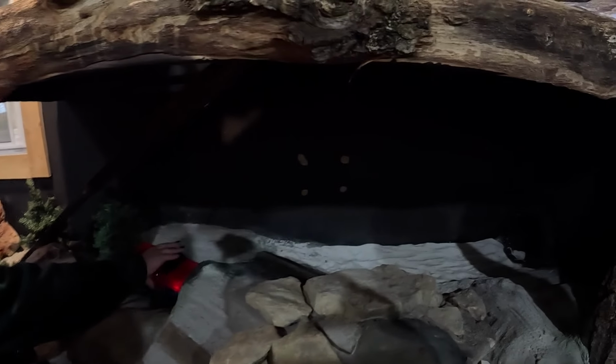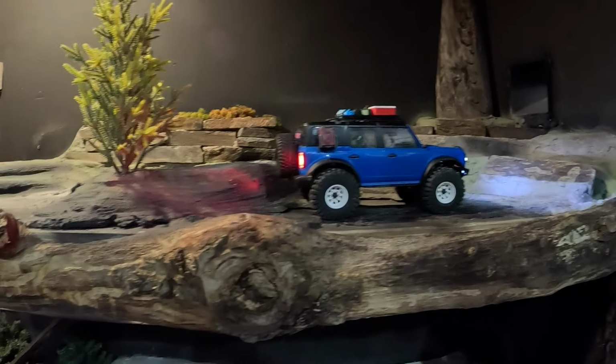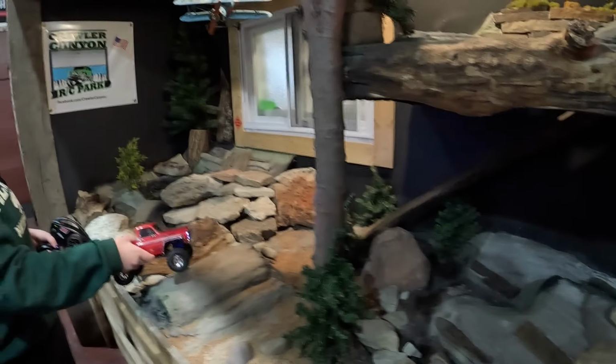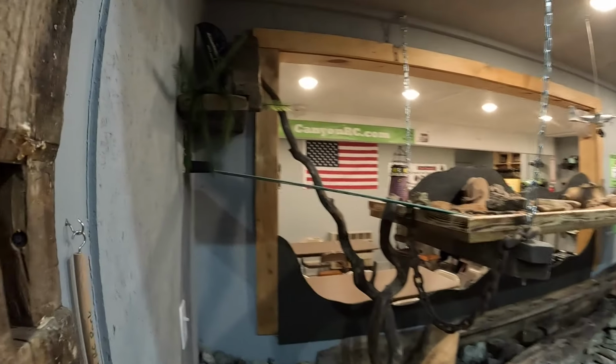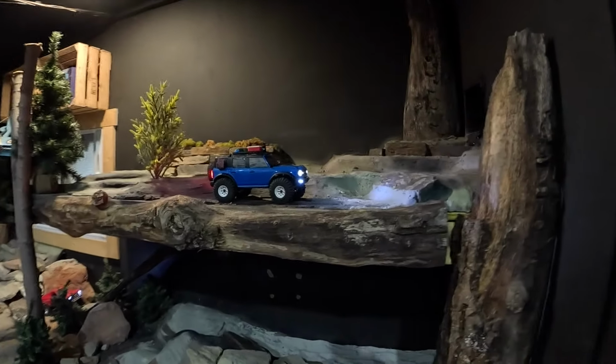I think this course is made for 1/24th scale, which is smaller than this. Yeah. We're 1/18th. You want to take him off the... No, it's okay. That's where I'm going. I'm going to try to go through to up here and go through the wall. We're going to try it.